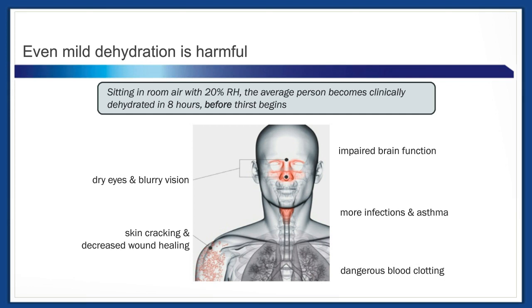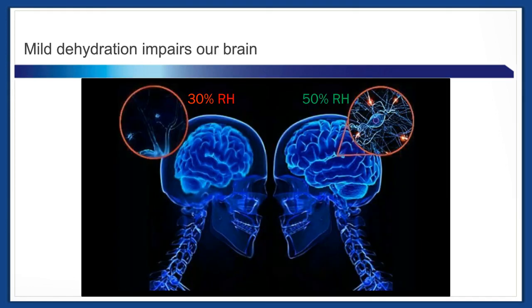Actually, most of us probably exist in this state a lot of the time. But with even mild dehydration, there's an impact on your corneas, our skin becomes cracked, and wound healing is impaired. The military has shown that our brain function is challenged. We're more vulnerable to infections and asthma, and blood clotting is more rapid. For instance, heart attacks and strokes are worse in mildly dehydrated patients. So, taking a look at the results of some of these studies.